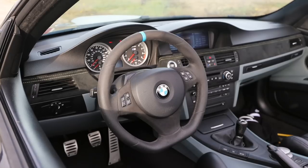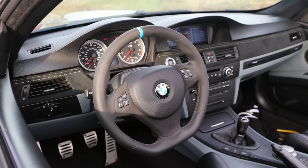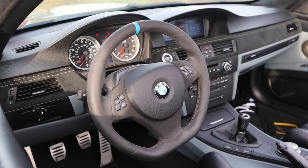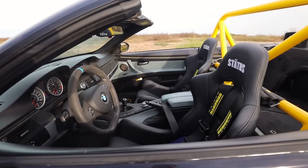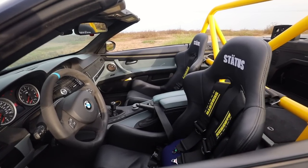How about the steering wheel? The M Performance Alcantara flat bottom steering wheel. What's the shift knob again? It's off of an F10 M5, I believe, or F80 M3, one of those. And then how about the harnesses? They're the Schroth 4-point ASM harnesses.